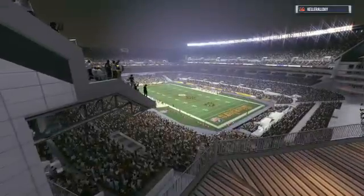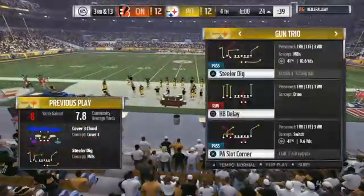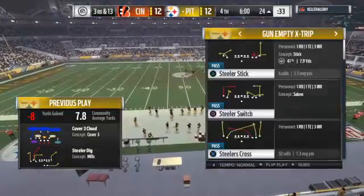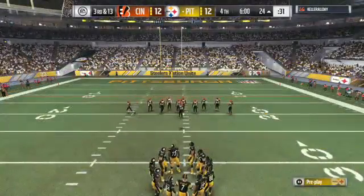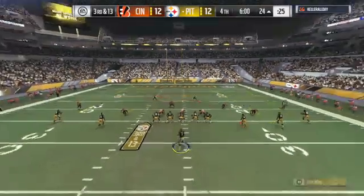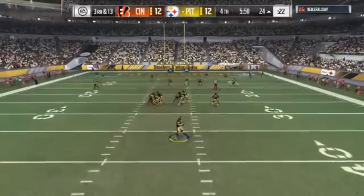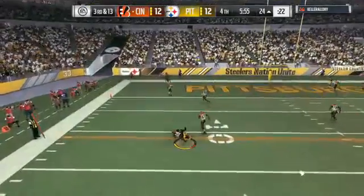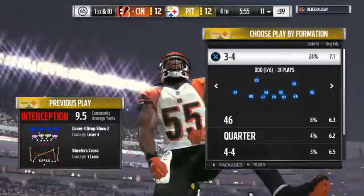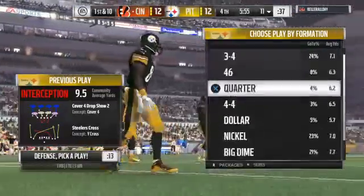Back now in Pittsburgh. All even as we get ready to start the fourth. And the D looking like they may blitz. Now Ben on 3rd and long. And this is going to be intercepted. Picked off by the linebacker, Vontaze Burfict. And a big turnover there as his guys will get the football back. Cincinnati now ready to take the field.